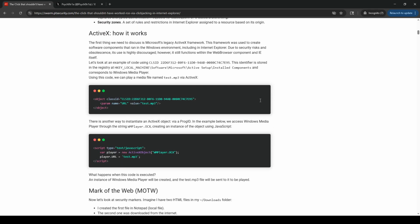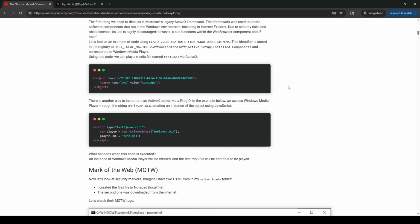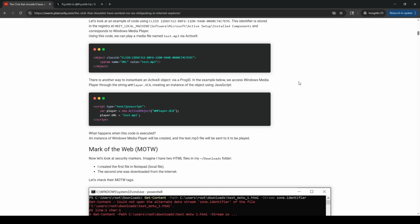ActiveX, how it works. The first thing we need to discuss is Microsoft's legacy ActiveX framework. This framework was used to create software components that ran in the Windows environment, including in Internet Explorer. Due to security risks and obsolescence, its use is highly discouraged. However, it still functions within the web browser component and IE itself. Let's look at an example of using a CLSID. This identifier is stored in the registry at HKEY_LOCAL_MACHINE\Software\Microsoft\Active Setup\Installed Components and corresponds to Windows Media Player. Using this code, we can play a media file named test.mp3 via ActiveX.